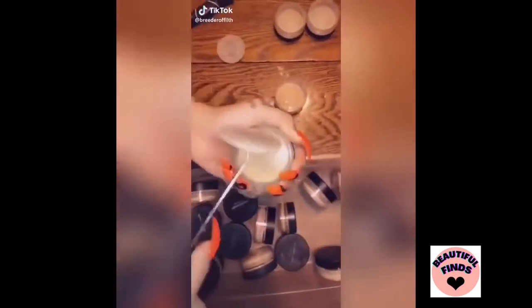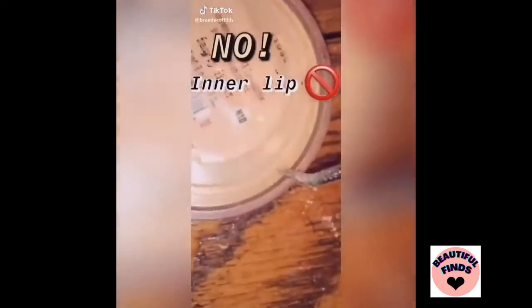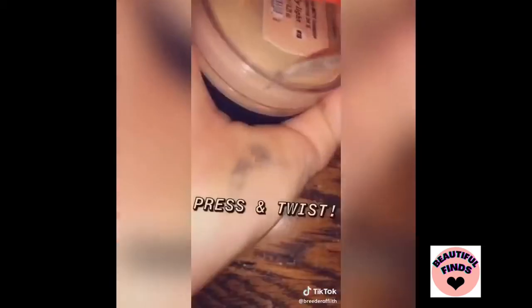Can't get that last little bit of makeup out of the bottom of that container? Just wait, don't throw it out. Find a sharp little tool, run it across the edges, pop open the back. You'd be surprised by how much is still in there.